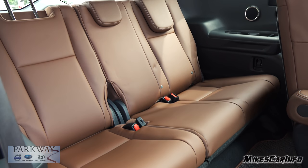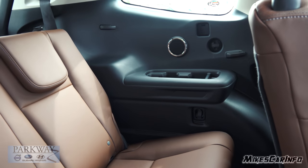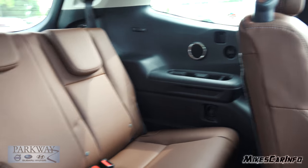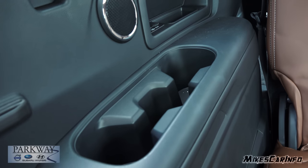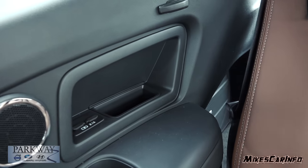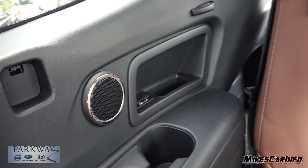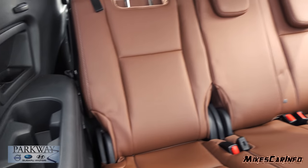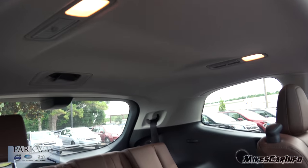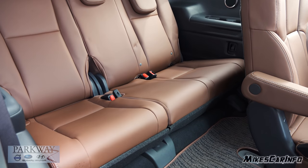It also has the latch system for car seats. You have cup holders over there, little storage cubbies, bag holders. And on this side, lots of cup holders, little storage space, and you have more USB chargers. So even the third row passengers can charge their device, which is nice. Especially on a long trip. I mean, how long is your phone or tablet? The battery might not last the whole trip.